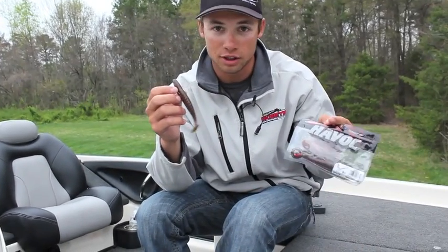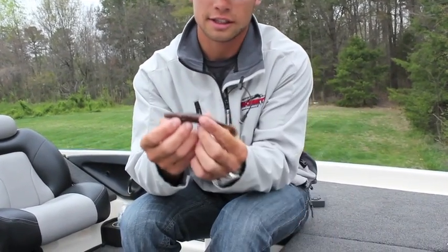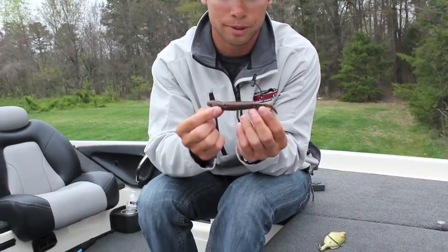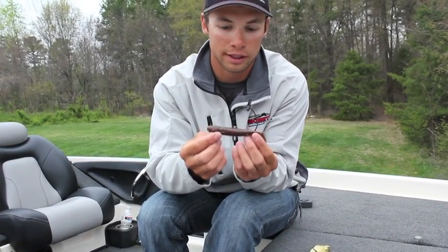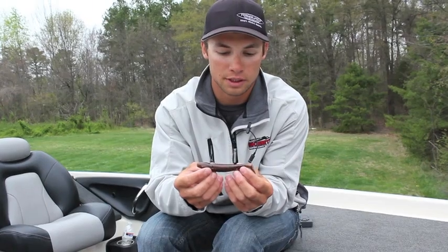One thing I like to do is this new bait from Berkley Havoc. It's called the Grass Pig. It's just a real subtle action swimbait style bait. You just rig it Texas style. You can either weight it or leave it weightless, depending on how deep you're fishing.